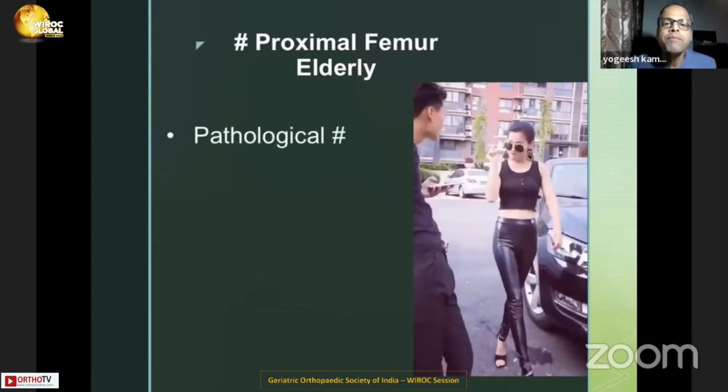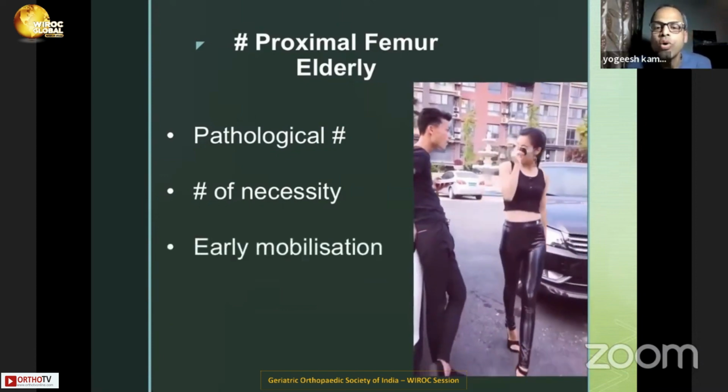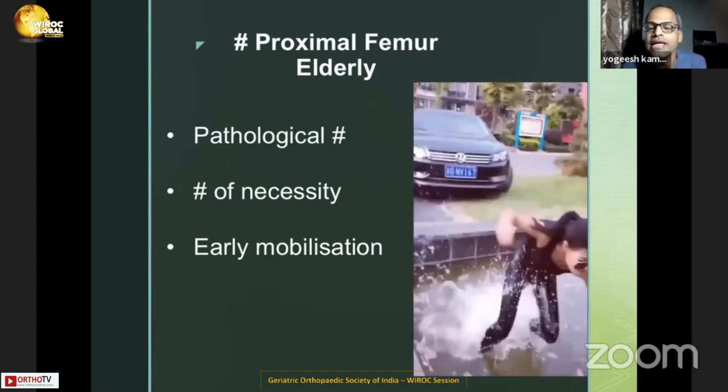So hip fractures in the elderly are essentially pathological fractures because they happen because of osteoporosis. And it is a question of whether we are treating them as pathological fractures or looking at it as another fracture to deal with. So there's no doubt that it is also a fracture of necessity. There's no doubt that an intracapsular fracture especially cannot be managed conservatively. And we know that early mobilization will lead to problems.